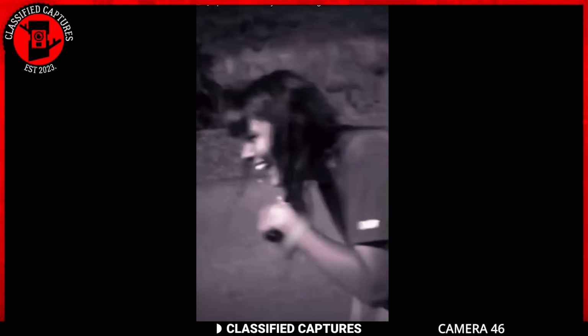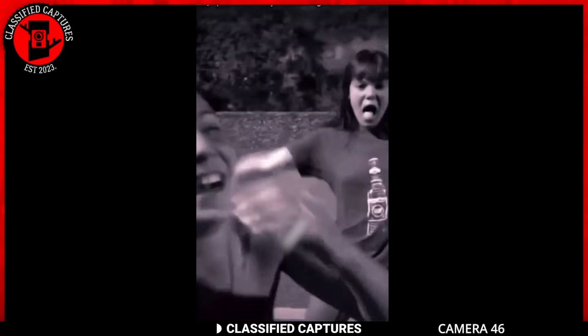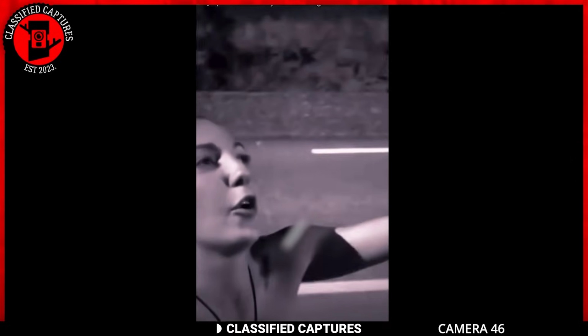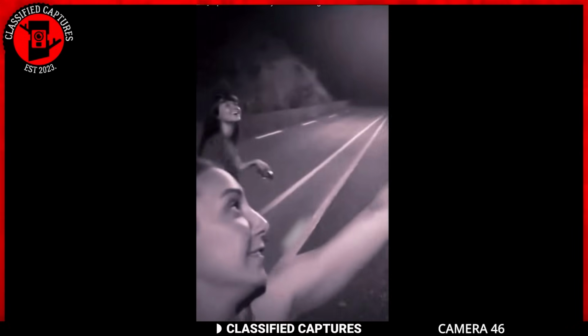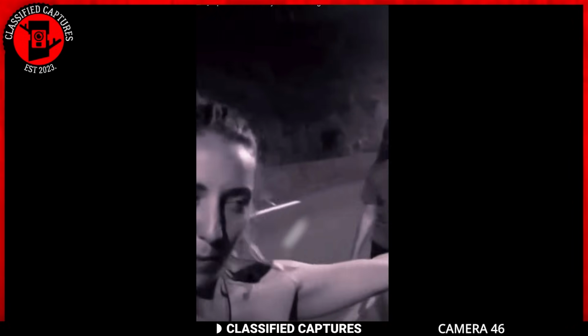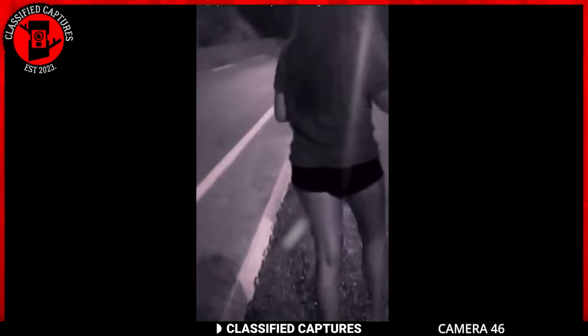These two girls were out one night in the middle of the road. They lived in a small town, and since it was pretty late, everyone was indoors, and there were no cars driving by at that time. The girls seemed to have come out to get a smoke, and their hysterical laughter suggests they might have been a bit high at the time.